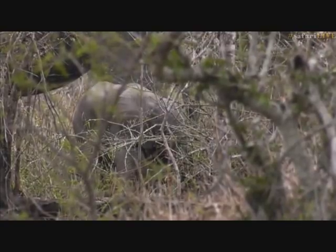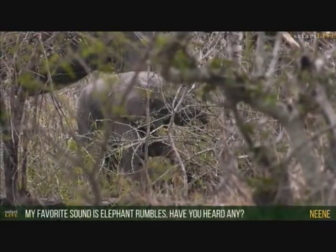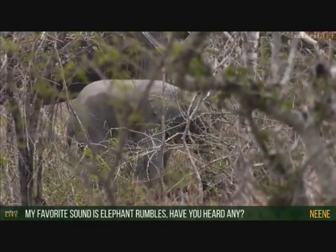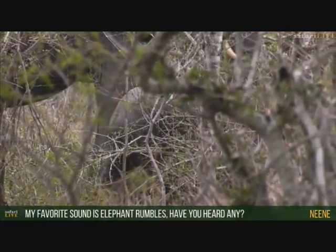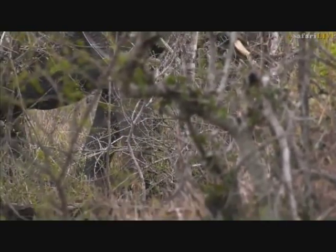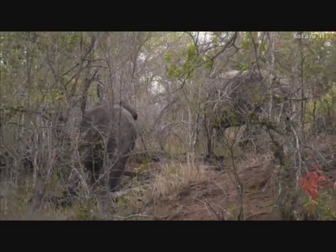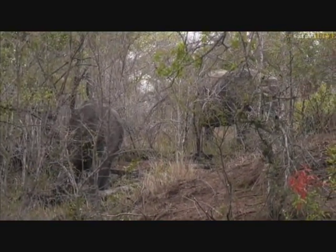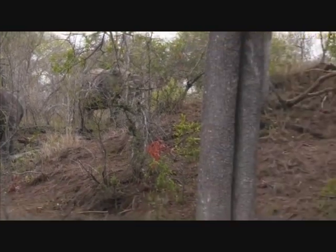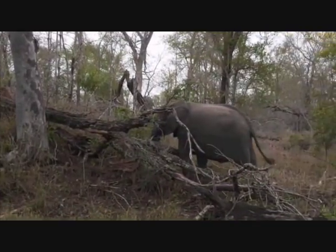Nina, you're saying your favorite sound is elephant tummy rumbles, and have I heard any? With this particular sighting right now, no. I haven't heard them rumbling at each other. They're extremely relaxed, and all the big females are roundabouts within eye contact of each other. But remember as well, they also communicate subsonically through infrasound through their feet. So they're going to be communicating now without us even being able to recognize it from the vehicle, at least. And the tummy rumbles have not occurred as of yet.